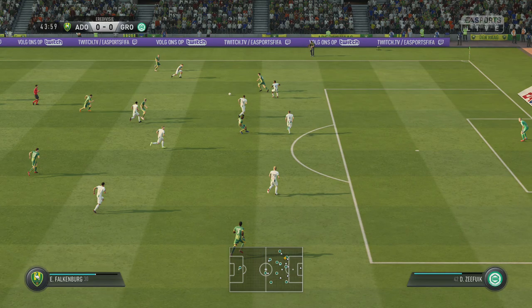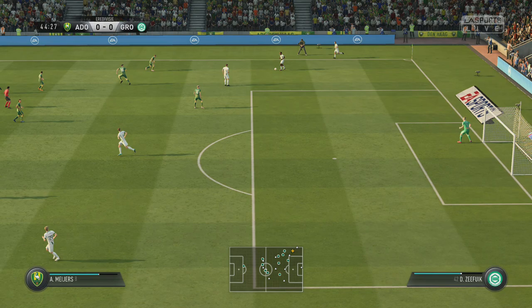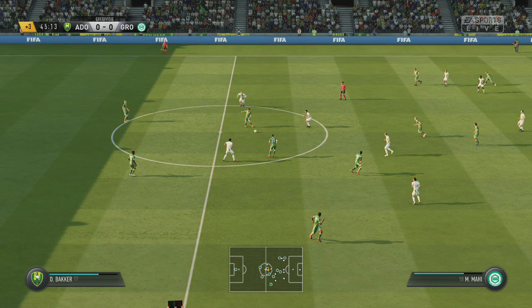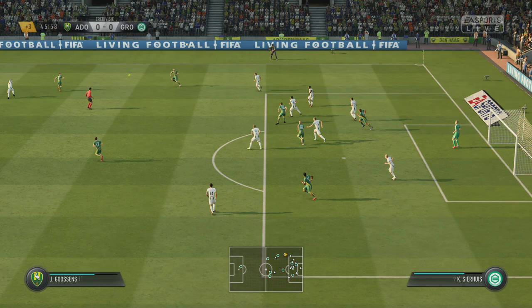On the attack here, doing well to keep the ball. Challenge in sharp. Becker. Fourth official has indicated 3 more minutes. Time to get the ball in. Well, it is a chance to relieve some of the pressure here by simply having the ball.